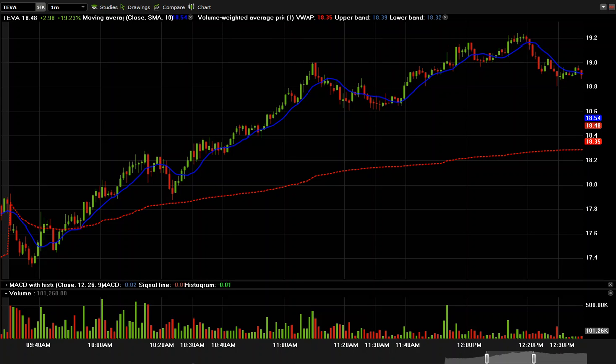This is something that I was watching, and I actually missed the first move on this, or the first potential entry, and I was forced to take a second leg move up. I created a target to get out of this, and that profit target actually worked out really, really well.